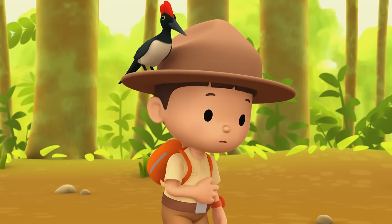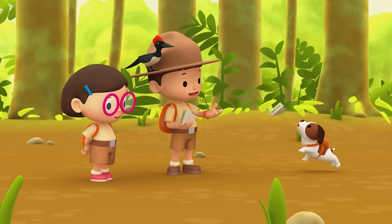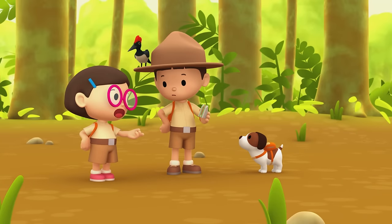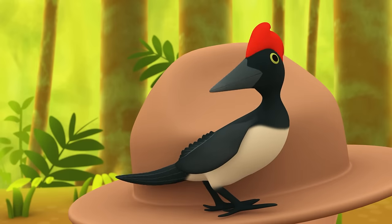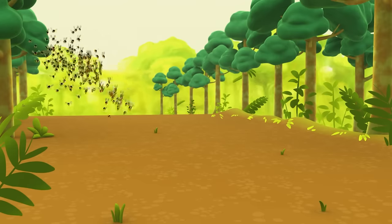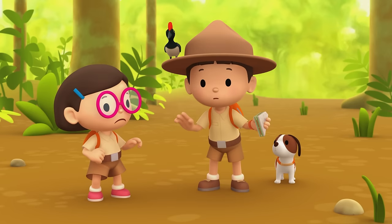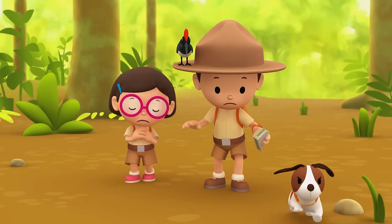I'm hungry. It's a good thing we always pack some sandwiches. Catch, Hero. Better be careful, Leo. You might attract wild animals with your food. Wait, do you hear that? Leo, look, it's wasps. My food must have attracted them. They're coming closer.